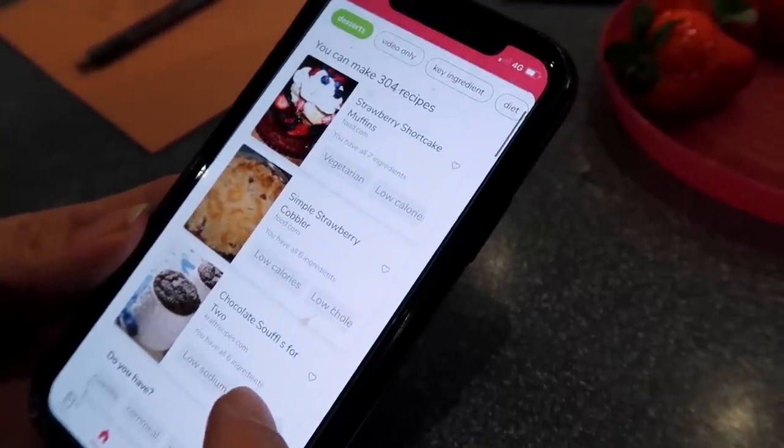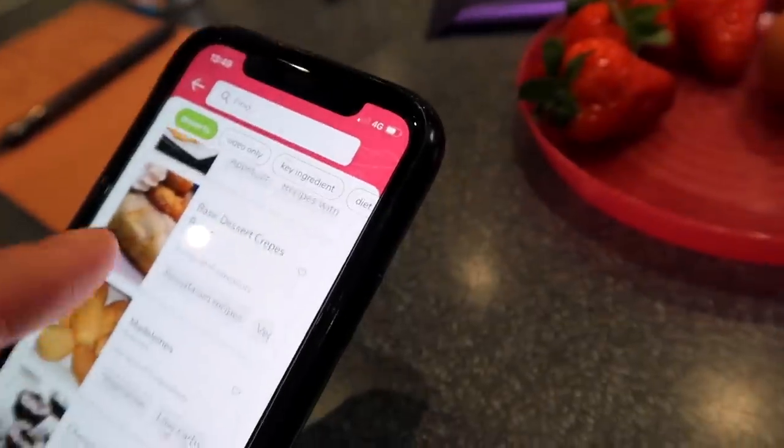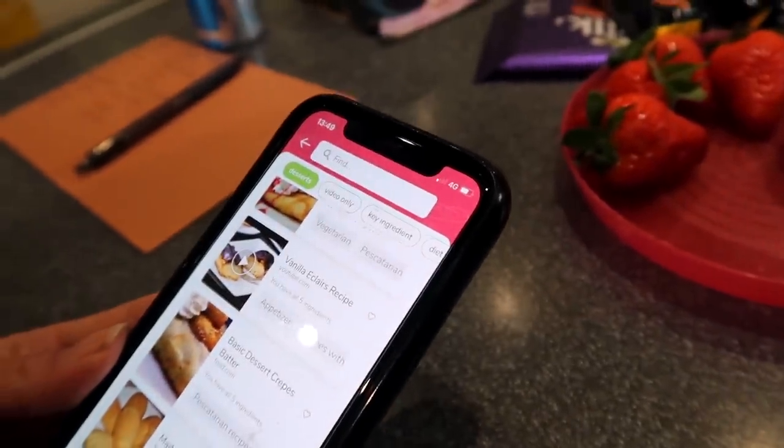Oh, what's that? Chocolate souffle for two. Oh, there's only two for us. Oh, that's a good one. Eclairs. Oh, I don't like eclairs. I wonder what's in there. Like eclairs. We have picked something, haven't we, Dad? Yes. And it's gonna be delicious.